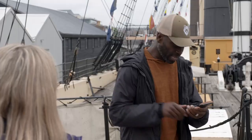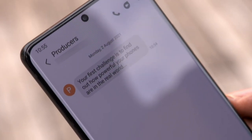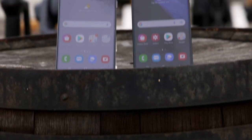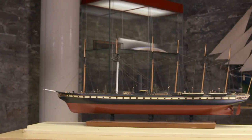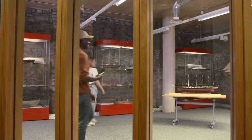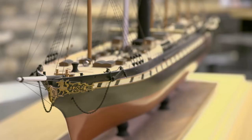OK. Oh, text! Your first challenge is to find out how powerful your phones are in the real world. I think I've got this one. While on paper, my S21 packs a faster and more modern processor, we're going to find out if that makes any real difference when using it out in the wild. And to do that, we're going to 3D scan a scaled-down model of this glorious boat and see which phone can render it the quickest. Well, I'm glad we're not doing a full-size model of a boat. It would take ages, wouldn't it?